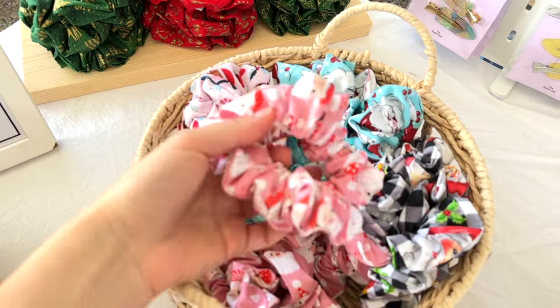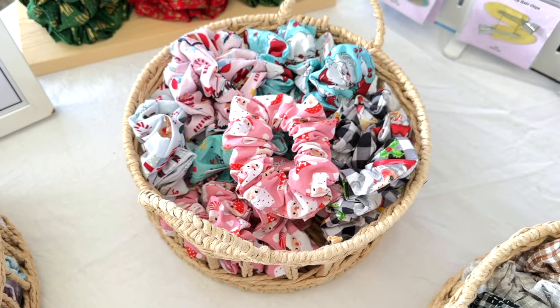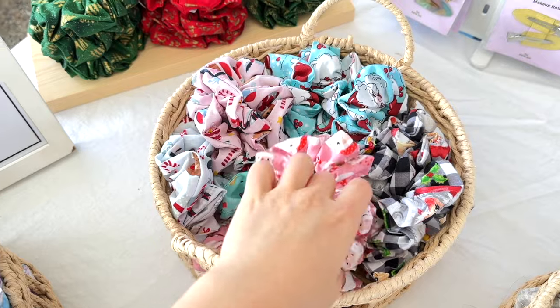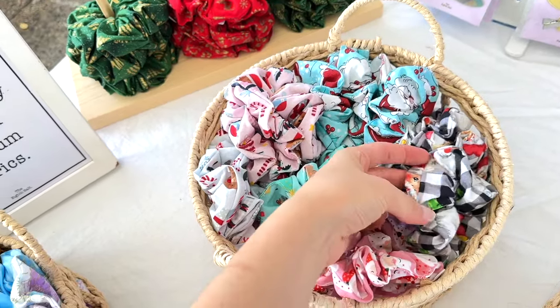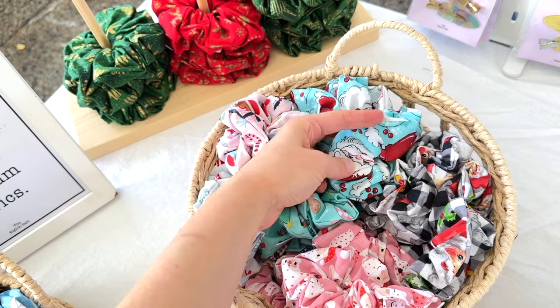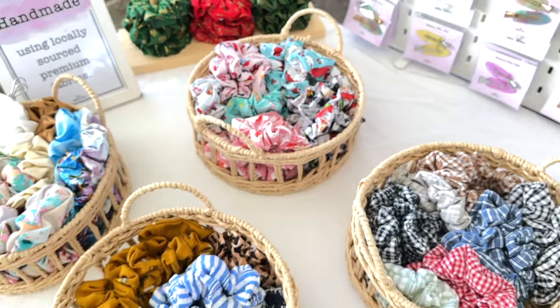These ones have Santa. We are not focusing today. So that one's pink Santa. This one's a checkered Santa. Santa and some holly. So that's our Christmas range.